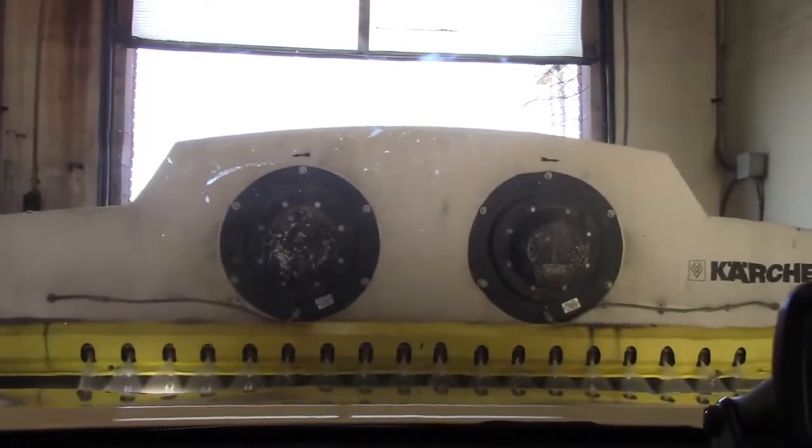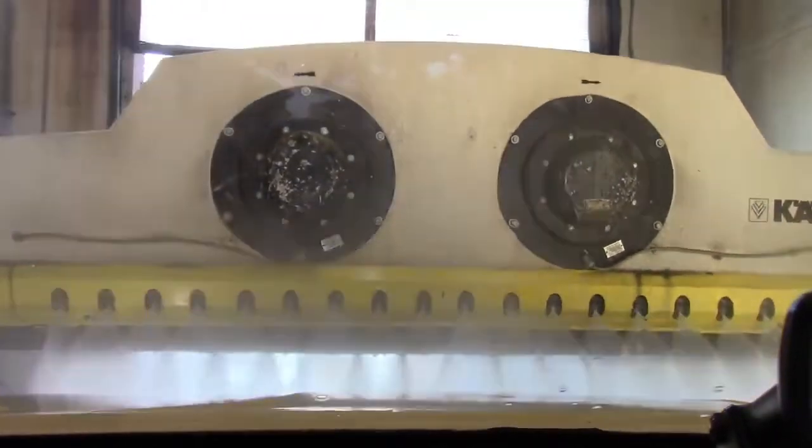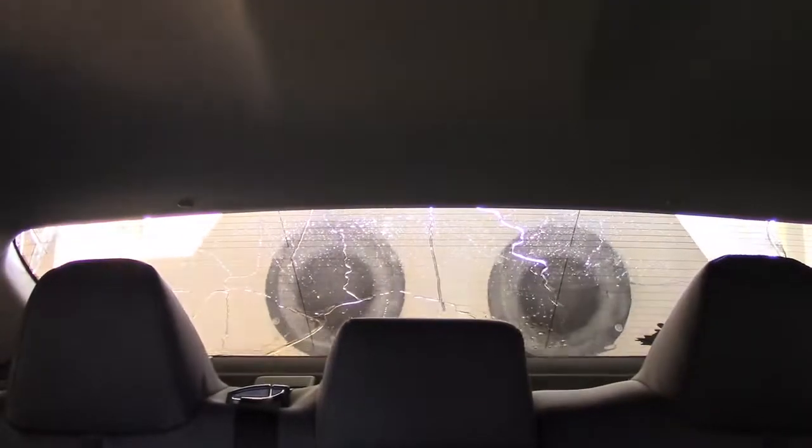I love how it rocks the whole machine like that. When it washes the front, or high pressure rinses the front and the back. Now this is the really cool part right here. Backwards too. And you can see those are the dryers in there. Very unique system.